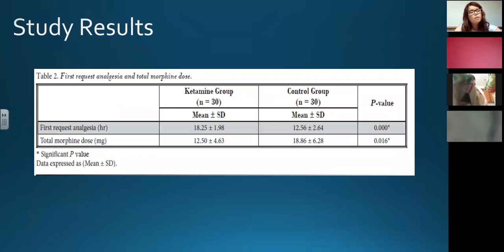Now, what becomes a little bit more clinically impactful is when we look at the study results for the time to first request of analgesia. So just to back up a little bit, only 8 of the 30 patients in the ketamine group required that additional morphine bolus. So they would have had to report their visual analog score to be greater than 3 to even be administered that first dose of morphine.